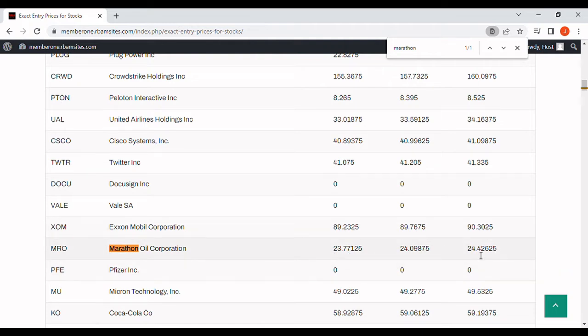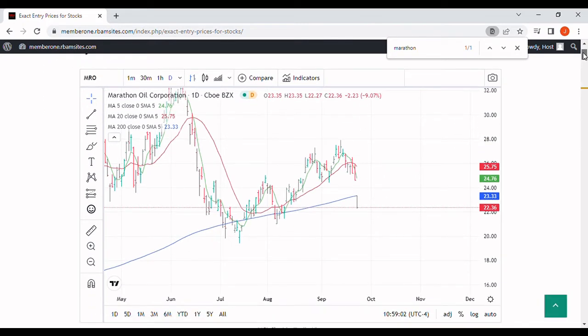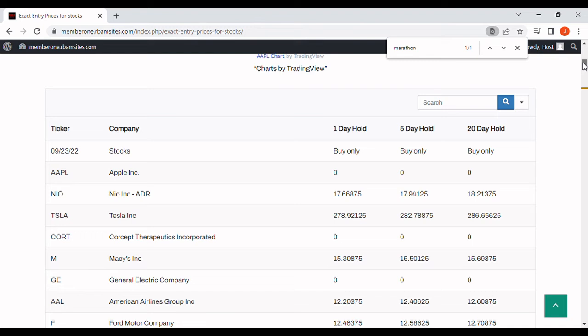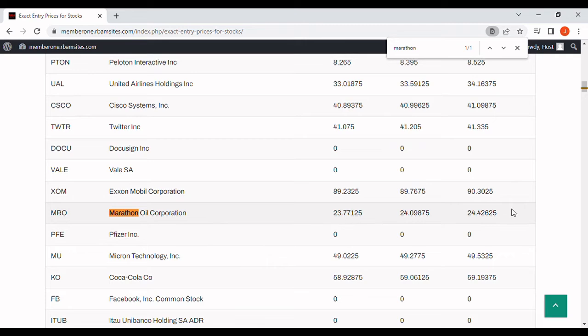So let's go check these out. 23.77. I don't think the market's traded there yet. It has not. The high is 23.35. So none of these prices have been hit because they're too high. The way these algorithms work, you don't enter the price until the market moves through it. And of course, assuming your own analysis says it's a good idea, all these prices are listed for entertainment purposes only. But for Marathon Oil today, we do have prices, but the market has not traded through them yet.